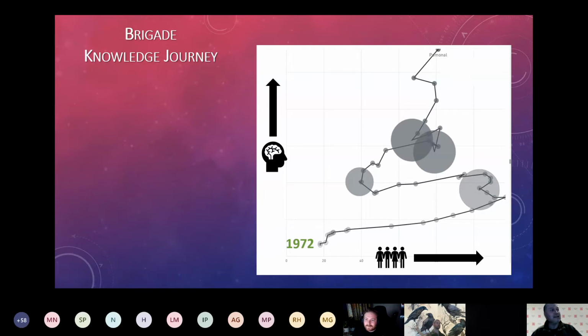So this is 1972 for this brigade, Pomona Brigade. And in 1993, you see a big turn in the knowledge graph. You'll notice that there was a big drop off in member numbers. They went from 110 odd members down to less than 50. And yet you'll notice that the grade is not very steep. They lost hardly any knowledge, even though they lost half of their members. How can that be? Well, that's a good question, and I asked that question.